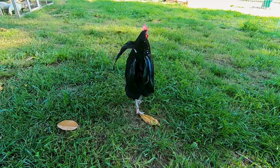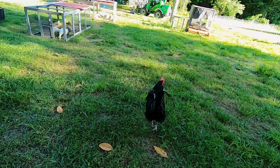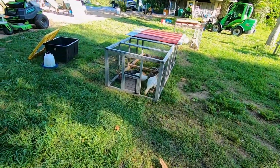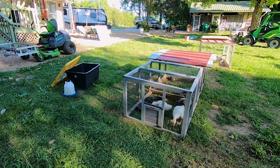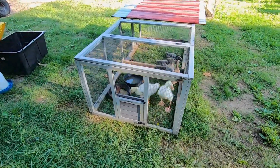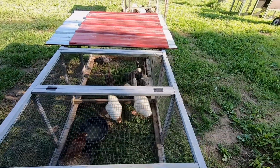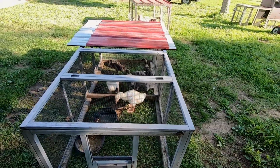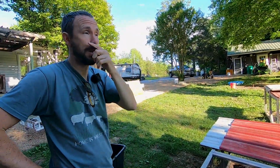We had a couple sad losses on the homestead today that were very unexpected. If you guys can see, there is one less goose in here. It was the largest one we have, the Emden. These are Chinese whites. Correct. We're not exactly sure what happened, but I have a theory.